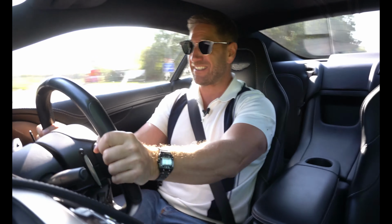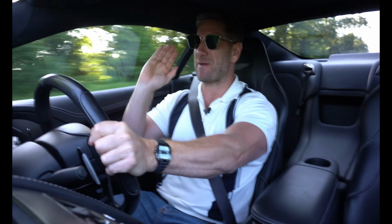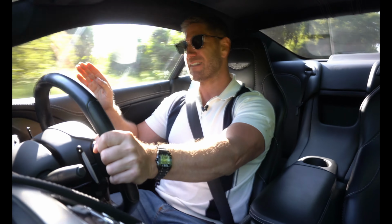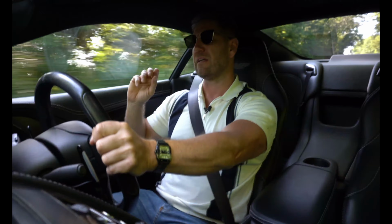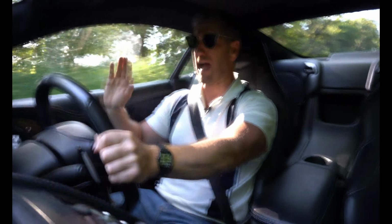This engine is unbelievable. This is one of the best sounding cars, best sounding V12s I've ever heard. Yes, this isn't standard. I've had a couple of things done to the exhaust. Thank you to Velocity AP. They have put a bespoke exhaust system on this, and it sounds absolutely insane.